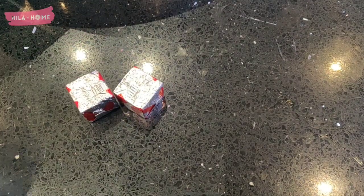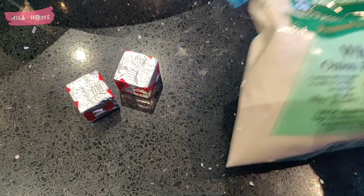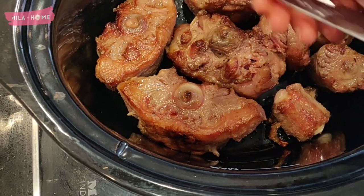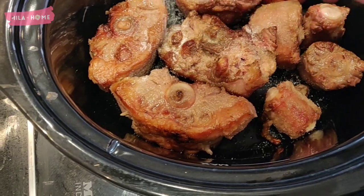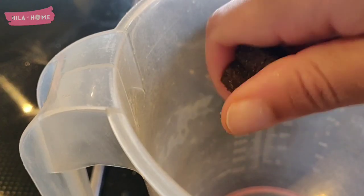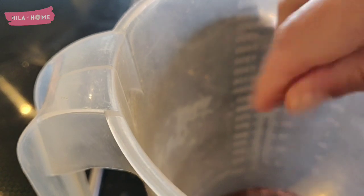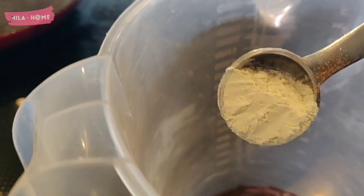Now, in order to get a really great beefy flavor, I love to keep things simple with the oxtail. So I'll just use salt, some oxo cubes, and a little bit of onion powder, because to me, there is nothing more superior than beef and onion flavor. And so I do like to keep it simple like that. So I start off by sprinkling the salt. In this case, I just used 1 teaspoon of salt, less if you so prefer.